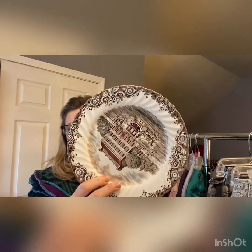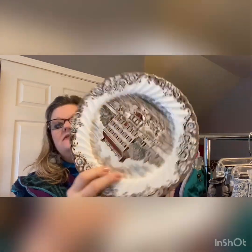The other thing that I picked up was this plate. My husband actually found this and thought it was cool. It's from the Georgian Townhouse, Heritage Hall, England. There's the front, or I might have it backwards, sorry. There's the front, and here's the back.